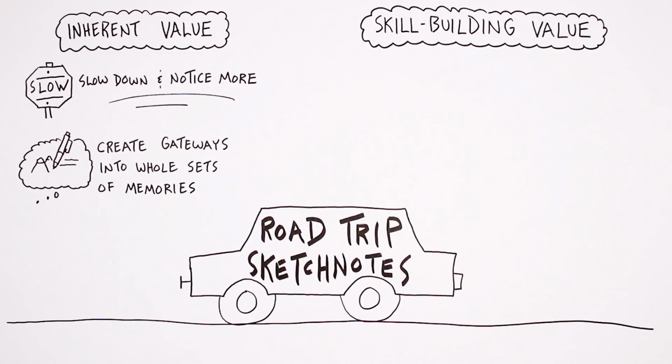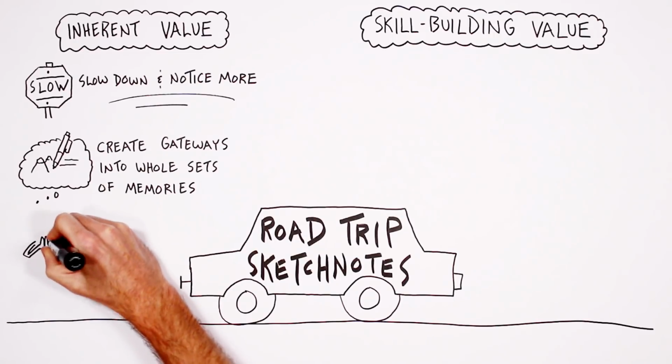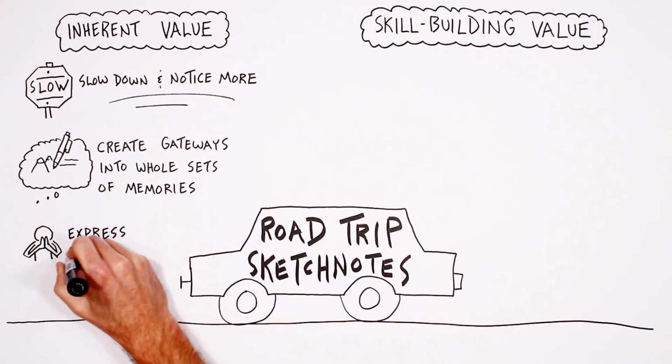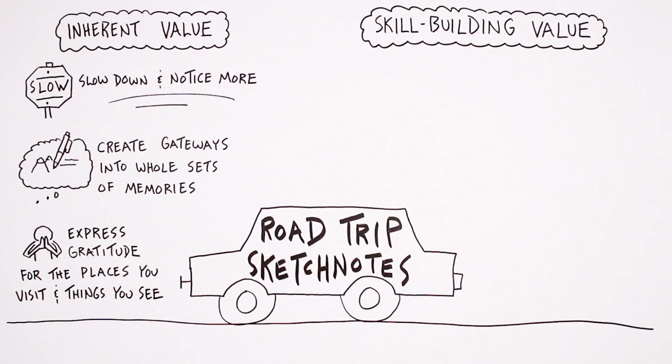I also think that giving your experiences this extra bit of time and attention is a way to express gratitude for the places that you visit and the things that you see. So in addition to thinking of this as a visual journal of your trip, you could also think of it as a gratitude journal, as a way to show appreciation for both the small things and the big things that happen on these types of adventures. So those are some reasons why you might consider sketching out your next road trip just for the sake of doing it.